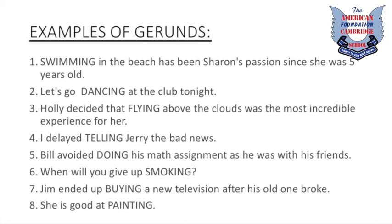So here are some examples of gerunds that I have given you. Swimming in the beach has been Sharon's passion since she was 5 years old. Here, the word swimming is acting as a noun in the sentence. Let's go dancing at the club tonight. Holly decided that flying above the clouds was the most incredible experience for her. I delayed telling Jerry the bad news. Bill avoided doing his math assignment as he was with his friends.